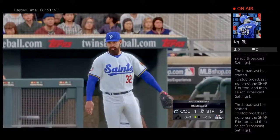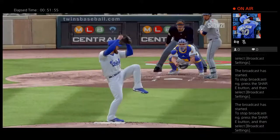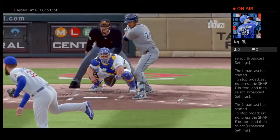He's racking up a fair amount of strikeouts now out there. That's 6 to this point. So he's got good stuff, and he's fooling a lot of these hitters.